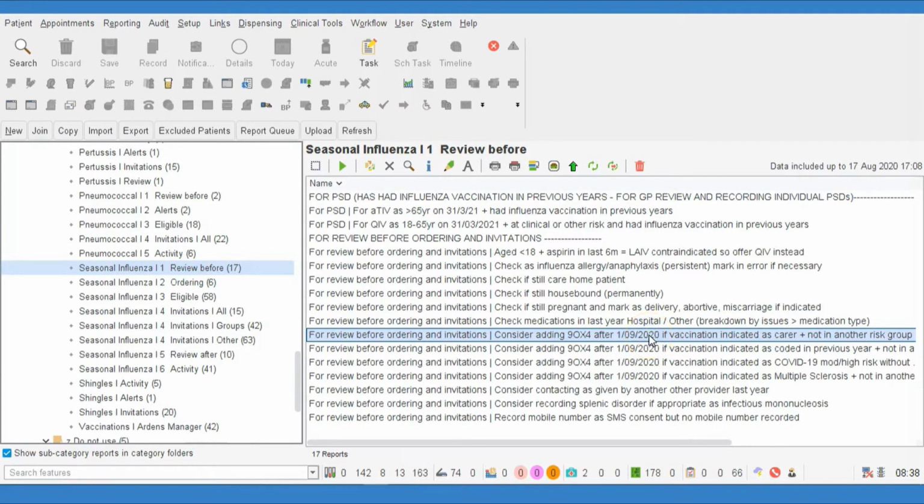So the first one there, vaccination indicated as a carer, not in another risk group. In previous years, we've discovered that the carers are not automatically included in the business rules, although they should be. So that's why that report's there. So you may have to code your carers with 90X4 again this year. We're not sure yet.